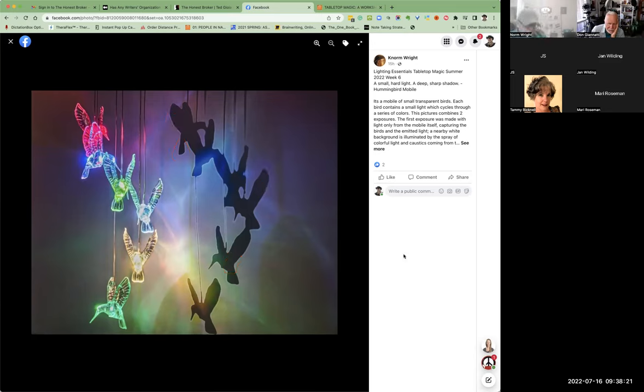This is actually two images blended. On the left is just the mobile. There are lights built into the birds. So that was the only light in the exposure, plus all the light that got scattered onto the background. And then the second shot was with a flash off to the left to make the shadows. That was almost a pure black and white picture because the flash is so bright it washed out any color. So then it was a matter of blending the two images in Photoshop.